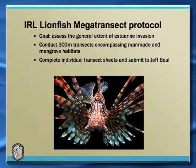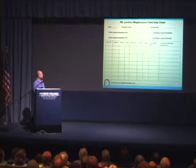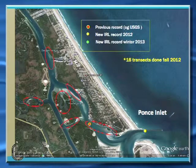Last summer, as I mentioned, the explosion of reports happened within the lagoon. We decided to do a survey transect. We called it the Lionfish Mega Transect. People from the natural resource community and other interested parties helped us by doing surveys within the lagoon. And here's the data sheet that we provided for it. So let's take a quick tour of the lagoon.